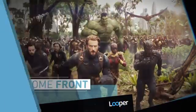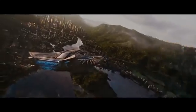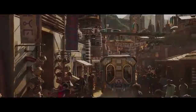Homefront. Wakanda was once thought of as a third-world country, until it turned out to be super high-tech thanks to a particular resource.